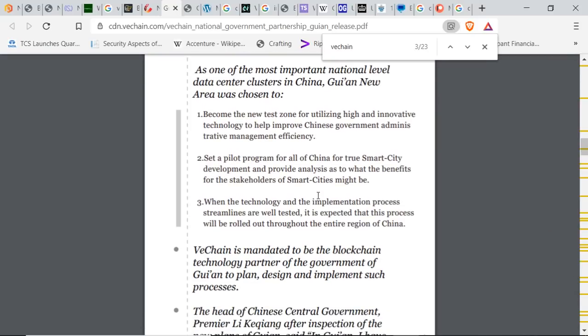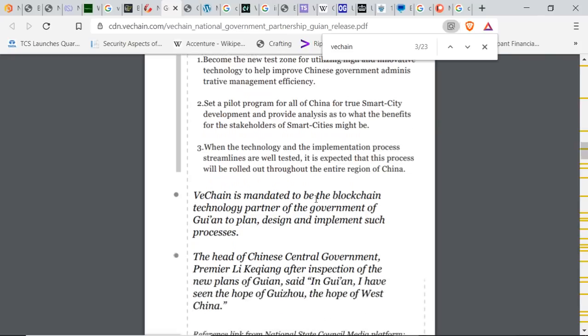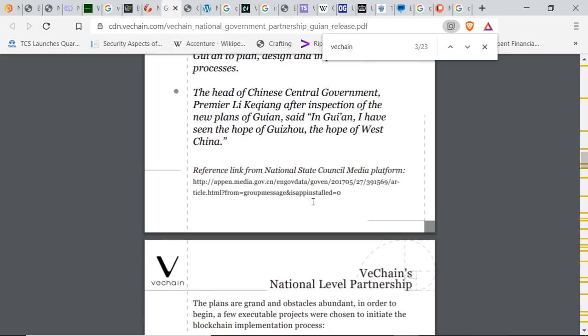set a pilot program for all of China for true smart city development, and provide analysis as to what the benefits for the stakeholder smart cities might be. When the technology and the implementation process streamlines are well tested, it is expected that this process will be rolled out throughout the entire region of China. It's pretty big, everybody. I think that VeChain is pretty big. The head of the Chinese central government, Premier Li Keqiang, after inspection of the new plans of Guian, said, "In Guian, I have seen the hope of Guizhou, the hope of West China."